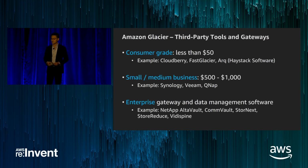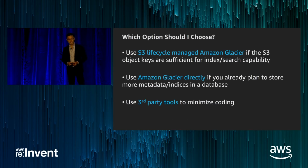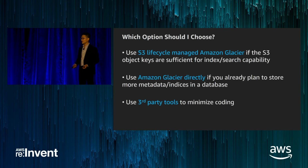And finally, we have enterprise grade gateways such as NetApp's AltaVault, and then we have a variety of backup software like Commvault, HSM solutions like StorNext, and digital asset management solutions like Vidispine that have native AWS integration. So how do you choose? You can probably find over 100 partner storage solutions on our marketplace, with varying degrees of S3 and Glacier integration. Most customers are happy with the lifecycle path because they're happy with S3's built-in key service. The indexing is sufficient.